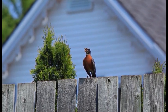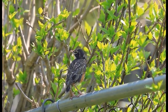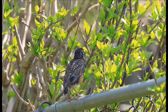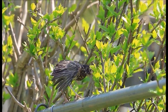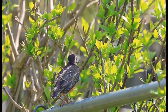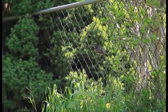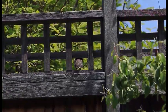And you notice here that the robin has actually got its bill open. It was a very hot day, so that is their way of regulating their body temperature. And there's the youngster here. So this is a fledgling, just left the nest a couple days ago. And you can see it stretching out, still getting used to being out on its own. And very clumsy, you'll see that here, and then it takes off here as well too.